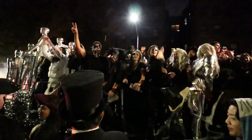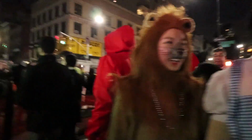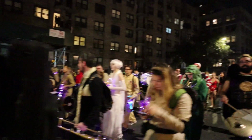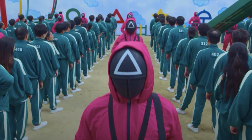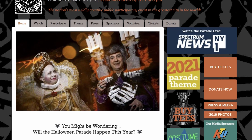And my best tip for you would be to get a group of friends together and do something really unique, because you're gonna get a ton of attention from everybody as you march. You could feel like a celebrity for the day. And my guess is this year we are gonna see tons of Squid Game costumes. Can't miss event happening October 31st. Check their website for more details.